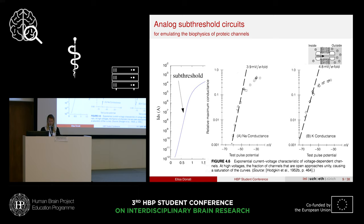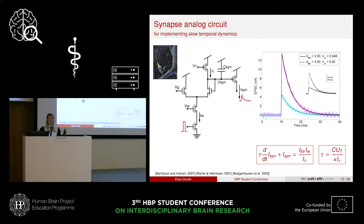One of the reasons is that you have the same kind of working principle: you're working with diffusion. In protein channels, you have diffusion of ions. In a transistor, you have diffusion of electrons. So you can use these transistors to build your circuits. Especially if you take many of these transistors and connect them together, you can start to have more complex behavior. Here, this is only six transistors and one capacitor, and this system is able to emulate the same behavior of the synapse. This is called a differential pair.